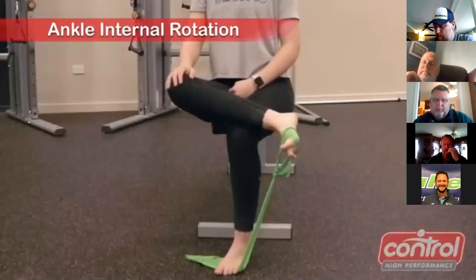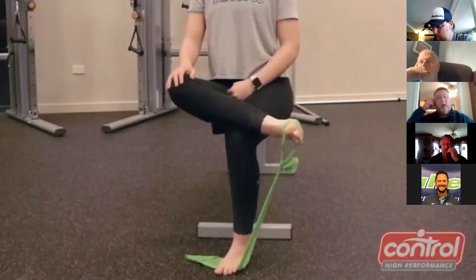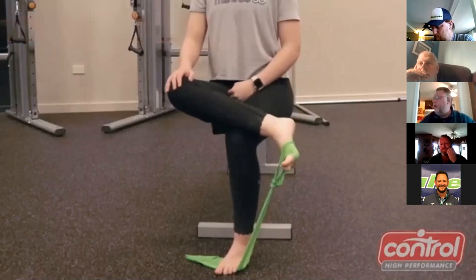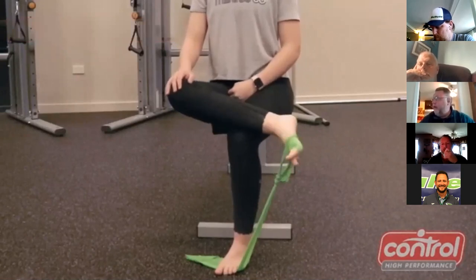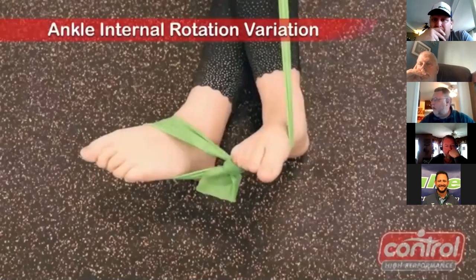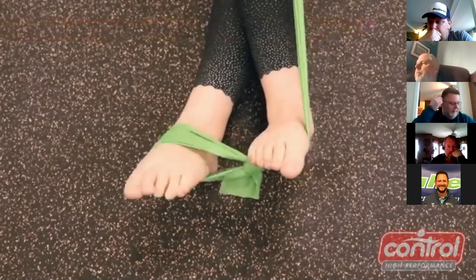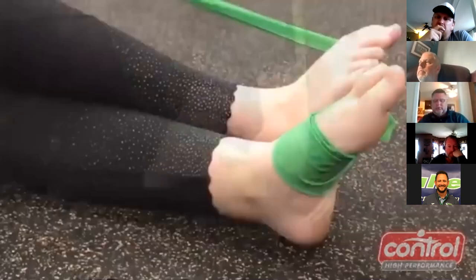Next, we have ankle internal rotation strength. So you can choose the strength of the band that you'd want to use here, and just stabilizing at the knee and just a pure internal rotation. This is a variation of the same exercise, but as you can see, it's a little bit harder to stabilize against the internal rotation strength of the ankle here.